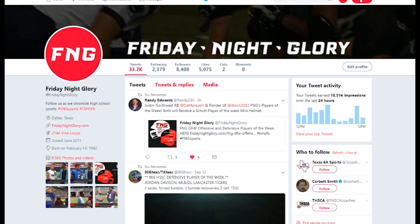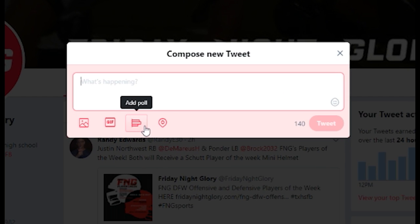And if you click on this tweet right here, you'll see four little icons. This last little icon right here, and I am on the web, so the layout's a little bit different. It's easier for me to walk you guys through on the computer, but it's pretty much the same thing on your phone. Everybody's going to have this little icon right here. Just don't click it. If you click this icon, it will log us all out of the Friday Night Glory Twitter. So just as long as this icon is not clicked, you should be good.